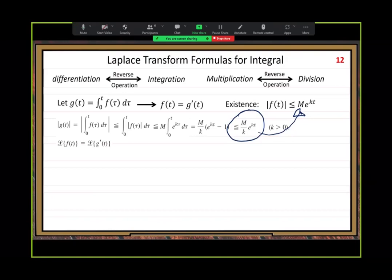For the derivative formula, we already have it, right? Let's apply our derivative formula. This is g of 0 based on the definition. G of 0 is 0, right? You make t 0, upper limit 0, so g of 0 is 0. So this last term is gone. So it's even simpler: s times the Laplace transform of the g function.